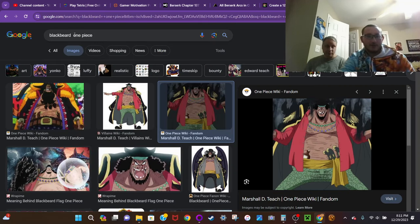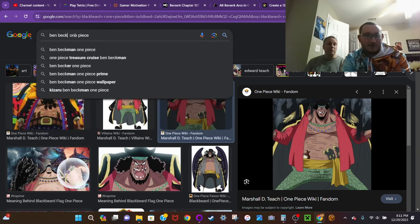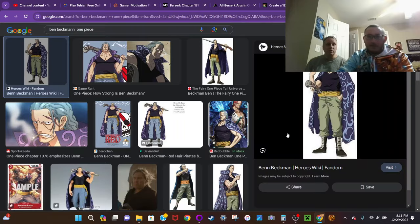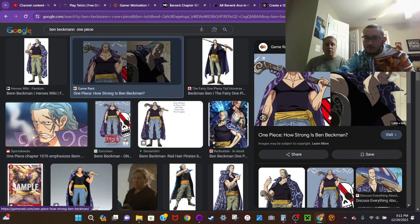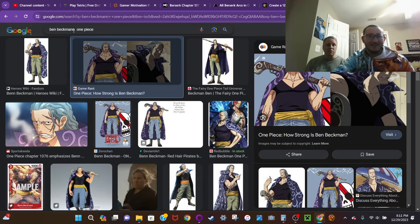Okay, I know who the next one is. That's good, because I don't. I have to look at the picture. This is Ben Beckman. He has a large gun, I think. I hope that's what that is. Yes. Oh, okay. That's a rifle there. Okay. All right. I don't know. I'm kind of mad on this one. That's boring. Yeah. Okay. All right.